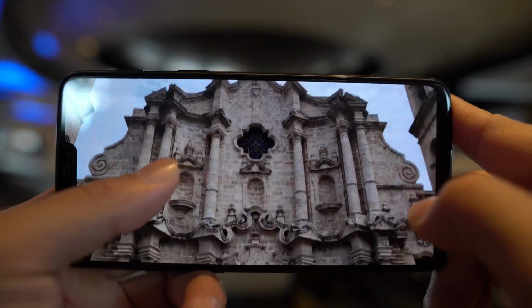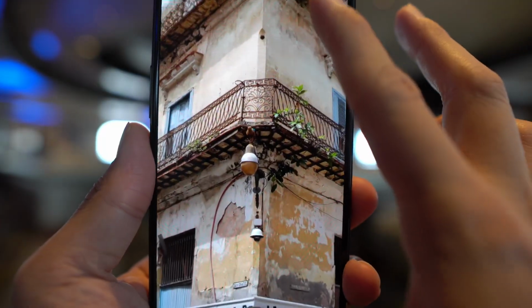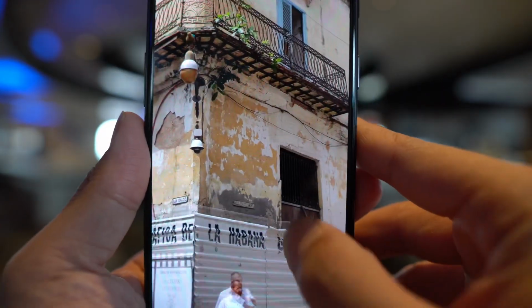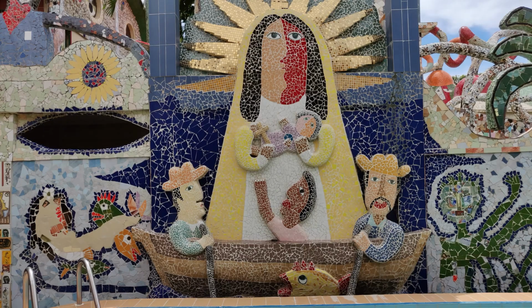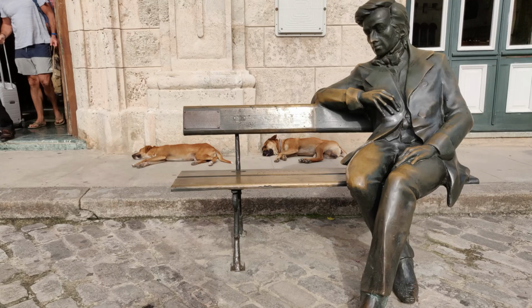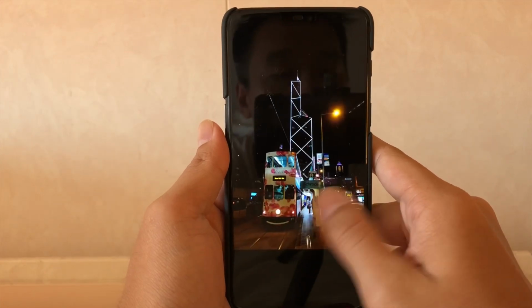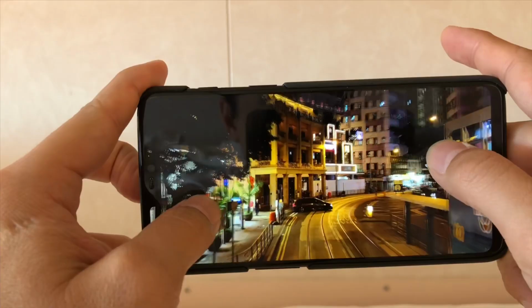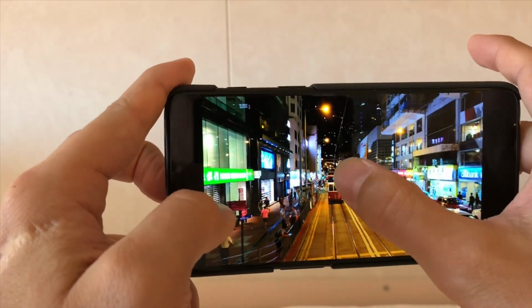As you can see from the samples here, the OnePlus 6 produces very crisp, vibrant images during the day. And in low light situations, the photos are not quite on a Samsung Galaxy S9 or Huawei P20 Pro level, but still a lot better than the OnePlus 5.